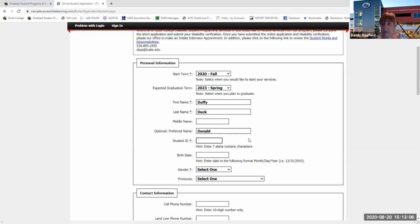The student ID number is a required field, your Butte College student ID number. In our case, they're starting with 34935, that kind of thing. We're going to make one up for Daffy, and in this case, he prefers to be called Donald, so that's what we're going to do. It's 7 digits. Make sure that you get them all in there and they're accurate.